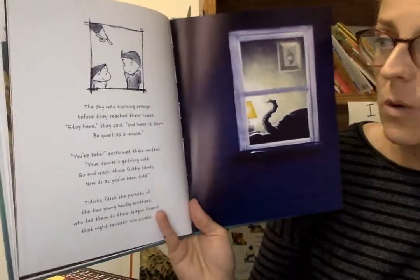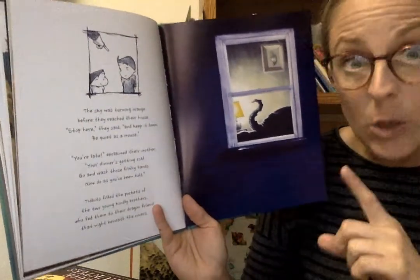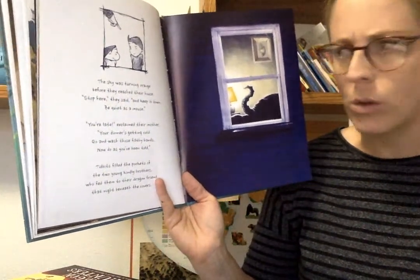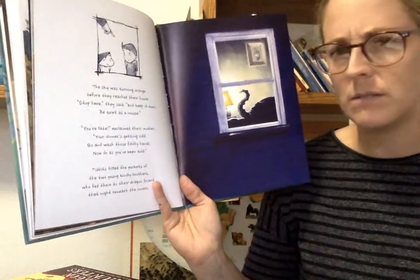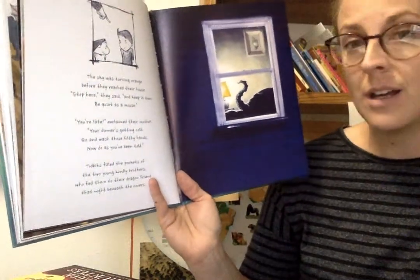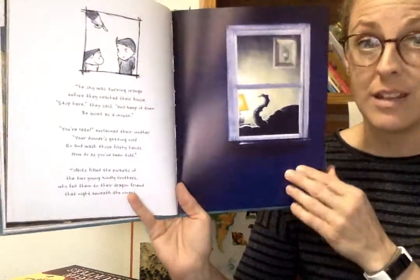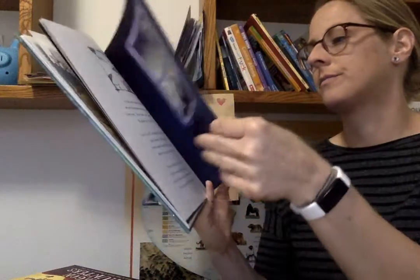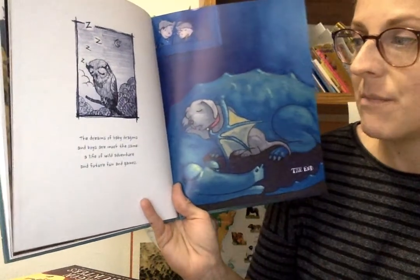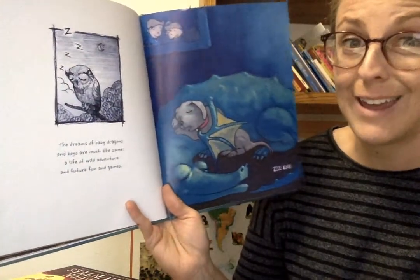The sky was turning orange before they reached their house. "Stop here," they said, "and keep it down. Be quiet as a mouse." "You're late," exclaimed their mother. "Your dinner's getting cold. Go and wash those filthy hands. Now do as you've been told." Tidbits filled the pockets of the two young, kindly brothers, who fed them to their dragon friend that night beneath the covers. The dreams of baby dragons and boys are much the same. A life of wild adventure and future fun and games.